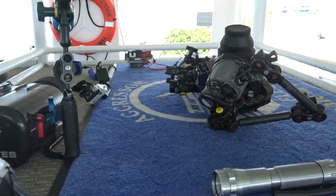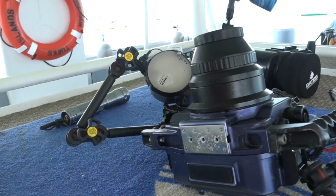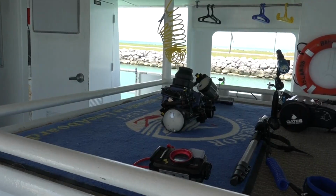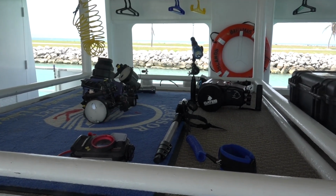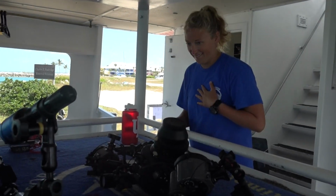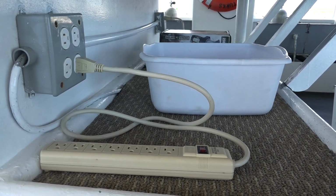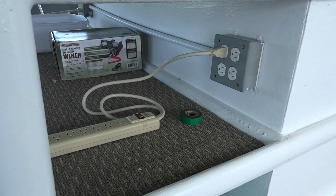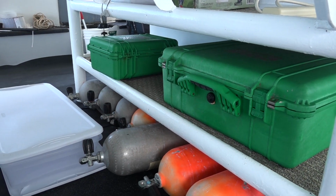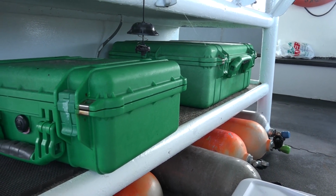Moving on to the camera table. Here you can store all underwater cameras, housing, strobes, torches, and dive computers. Please do not keep non-waterproof cameras at the station, and from this point forward, no drinks will be placed upon this area. Battery charging stations are located on the first shelf on the other side of the camera table. Emergency oxygen can be found in 2 separate green Pelican cases located below the battery charging stations.